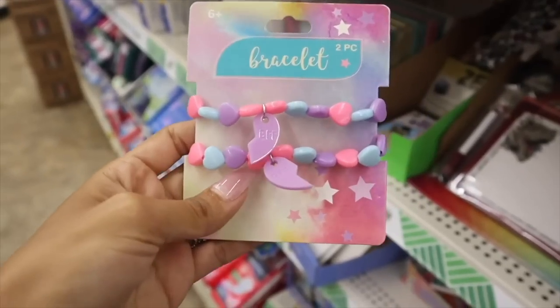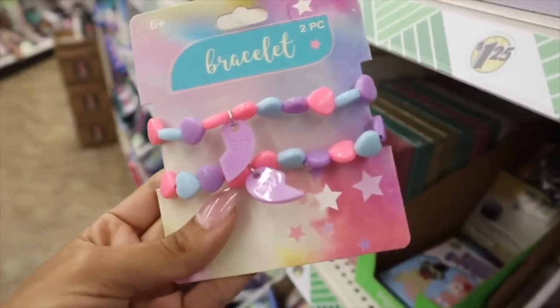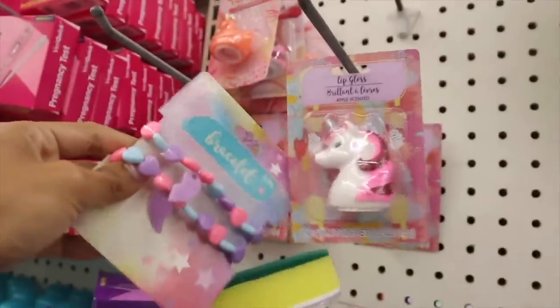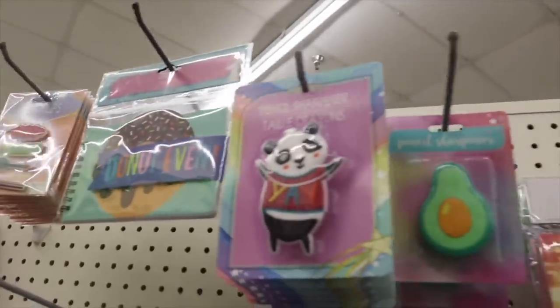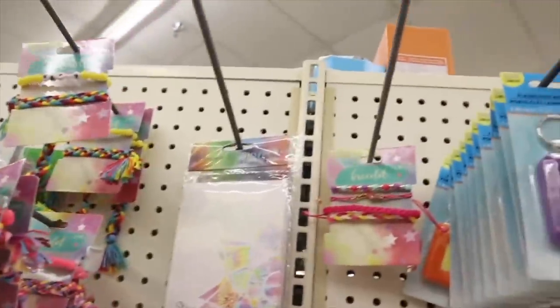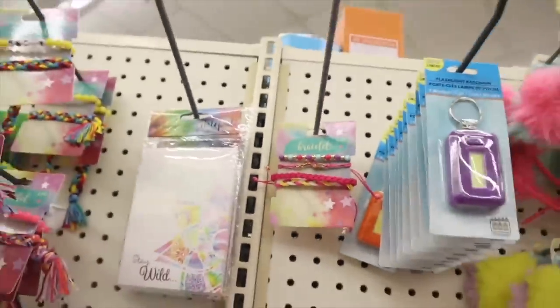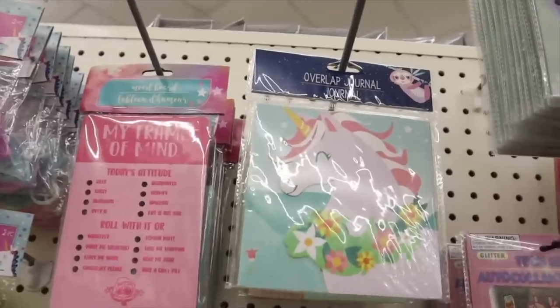I'm going to give this to the girls. So yeah, there's hearts, pastel pink, blue, purple, really, really cute. And look at these lip glosses with the unicorn, the flamingo, pencil sharpeners, there's an avocado, more bracelets. How cute is the flamingo one all the way over here? Flashlight keychains, key rings. This one is new, the overlap journal.